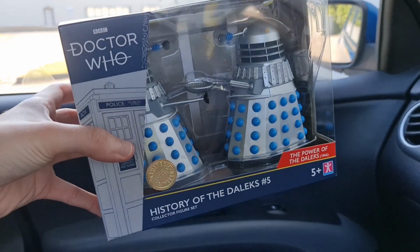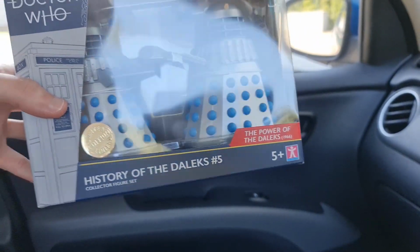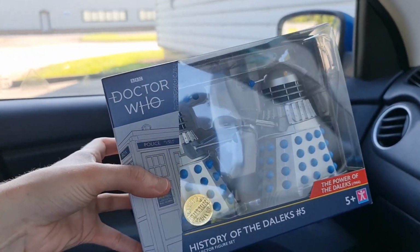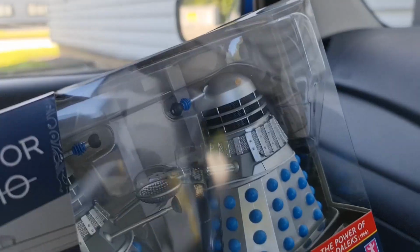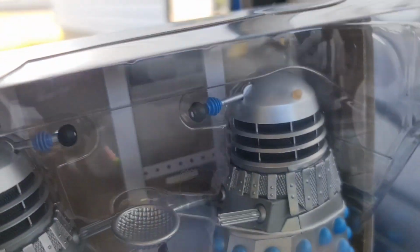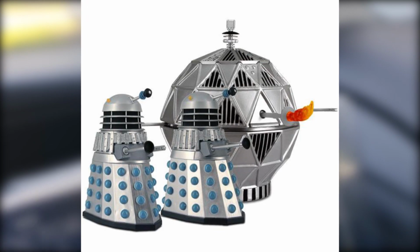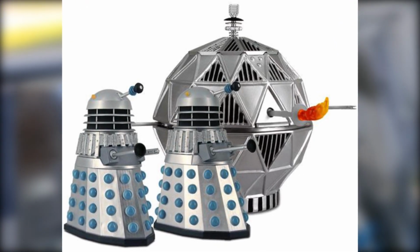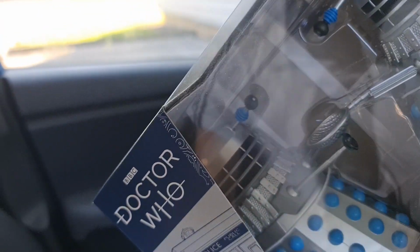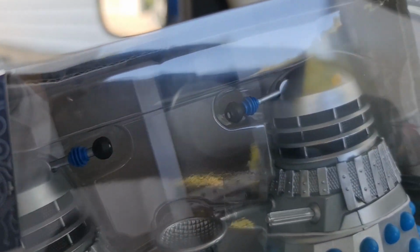So, History of the Daleks set 5 is based on The Power of the Daleks from 1966, which was a Patrick Troughton story, and this directly follows on from the previous History of the Daleks sets from last year. What sticks out to me the most about these is the ear lights are a really accurate colour. Before they were this hideous orange on the early ones, with a different shape, then they got the right egg cut, but they were bright yellow, and I think this coloration just looks really accurate to the prop, which is nice. The eyes look really nice on both figures.